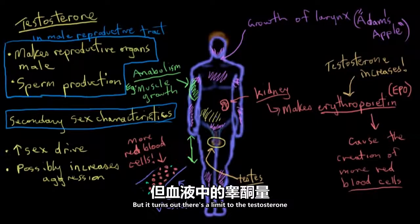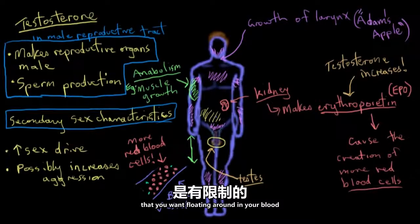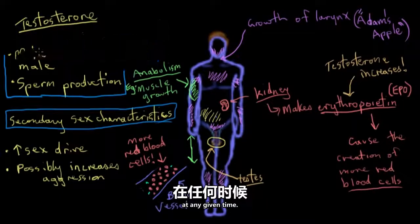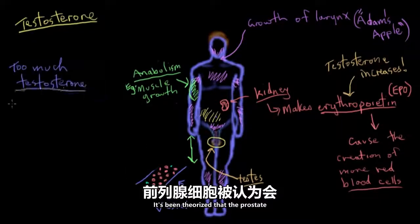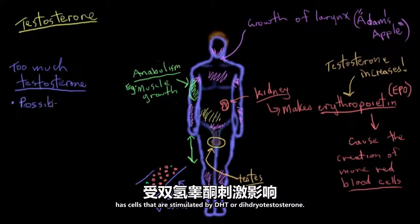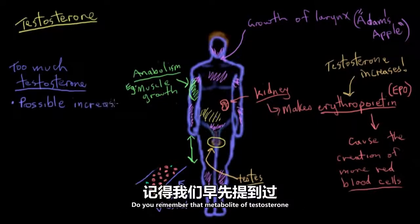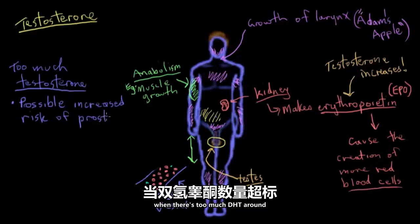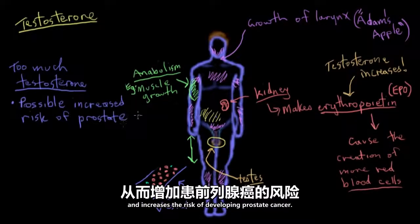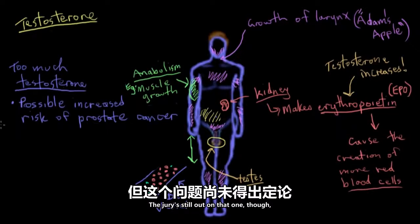But you know, it turns out there's a limit to the testosterone that you want floating around in your blood at any given time. If you have too much, bad things can start to happen. It's been theorized that the prostate has cells that are stimulated by DHT, or dihydrotestosterone. Do you remember that metabolite of testosterone we talked about earlier? And so the idea is that they grow bigger when there's too much DHT around and increases the risk of developing prostate cancer. The jury's still out on that one, though.